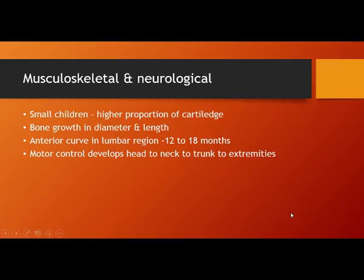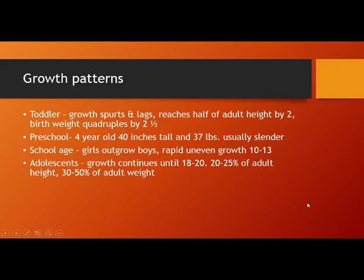Motor control develops first in the head, then the neck, then trunk, then extremities. As far as growth patterns, toddlers have growth spurts and then lags. They'll have periods of spurts and lags. They reach about half of the height they're going to be by age 2. And by 2.5 years, their birth weight has quadrupled.